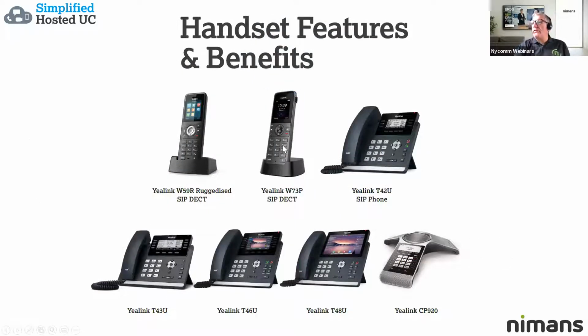So just to touch on some of the handsets and the features and benefits of those. For those who are familiar with the Yealink range, you will know that the S range is just coming to an end, and the U range is coming to the fore. So the price that I'm about to show you later on in the presentation will be relevant to the new U range. Effectively, we have a ruggedized and standard SIP-DECT handset, and then a full range of entry and medium level and conferencing units available to your customers.